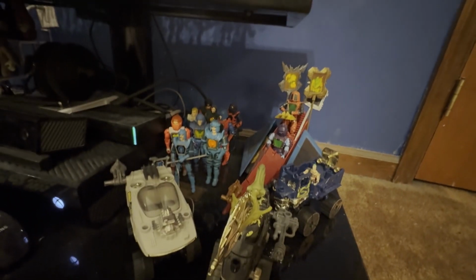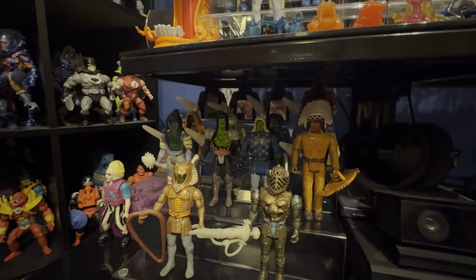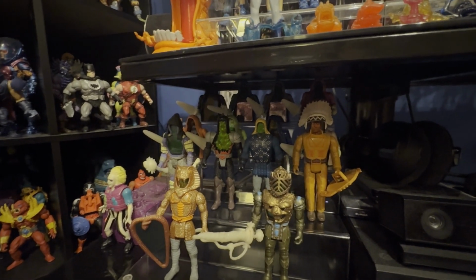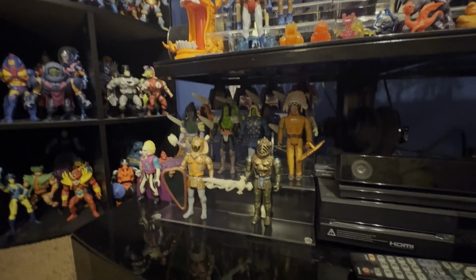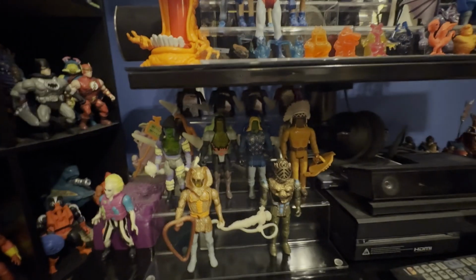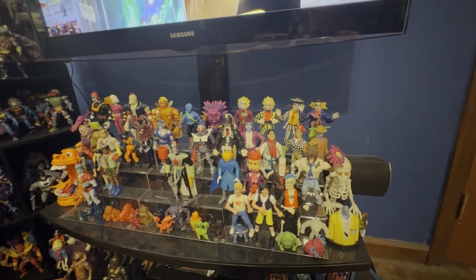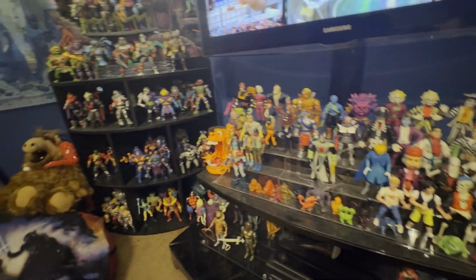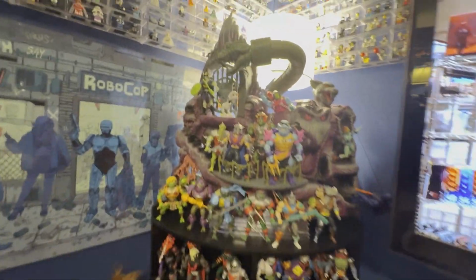Some Visionaries, Jayce and the Wheeled Warriors, some Supernaturals, which have moved around quite a bit this past year, in 2024. Right now they're down here. I don't think I like that because you don't get to really appreciate them down here. They're kind of hidden. So they might be finding a new home here soon. Beetlejuice is another one. I have some new pieces coming in, so I might need to find a new way to display them.